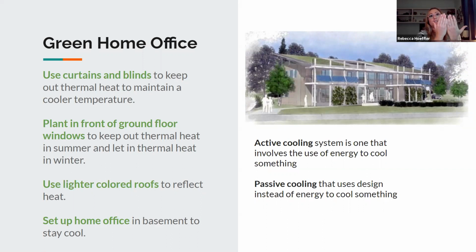In the winter, when those leaves die, you'll have available space for thermal energy to come into the window to help maintain a warmer temperature in your home. So it's this really great use of natural design, of our natural environment, to help our built environment maintain better temperatures. If you are in the conversation of roof renovations, sticking to the albedo effect, using a lighter colored roof to reflect heat will help maintain a cooler temperature in your home. So the albedo effect, we mostly see this in the Arctic.